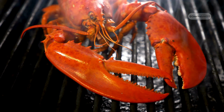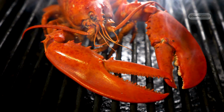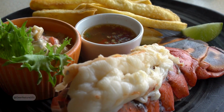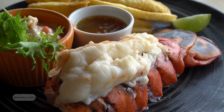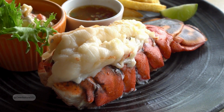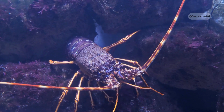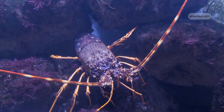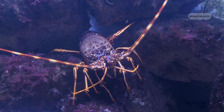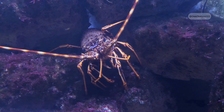Conservation measures, such as size limits, trap restrictions, and closed seasons, have been implemented in many regions to ensure sustainable lobster fishing. Some areas also have laws to protect egg-bearing female lobsters, known as buried females. These females are returned to the ocean to ensure that future generations of lobsters can continue to thrive. Additionally, the practice of V-notching, marking the tails of egg-bearing females, helps identify these individuals in the future, protecting them from being harvested.